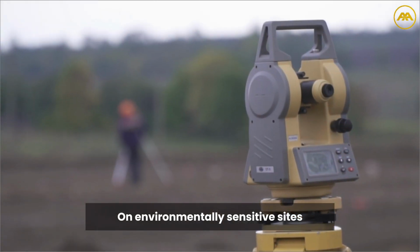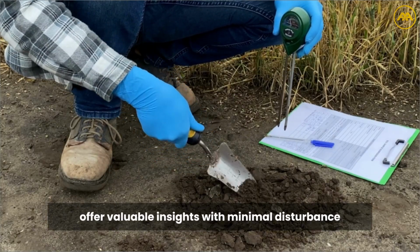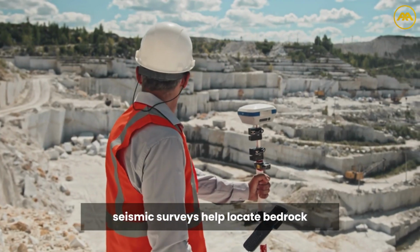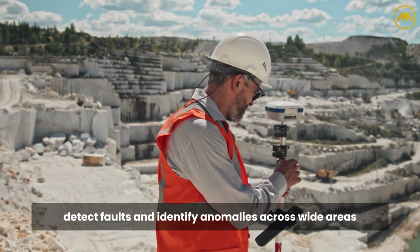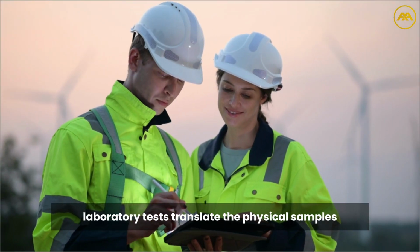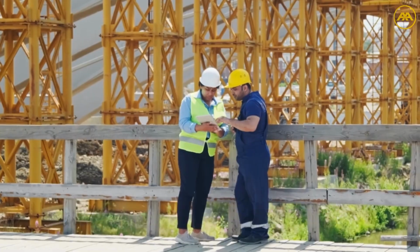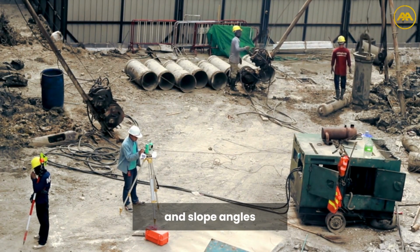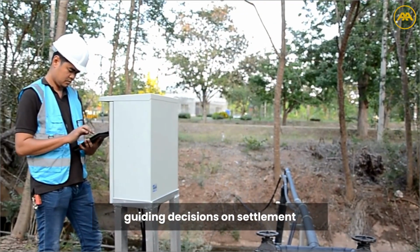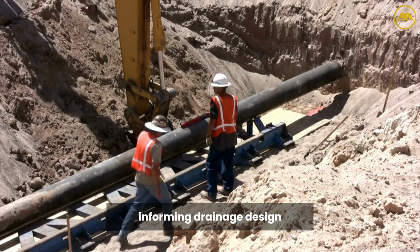On environmentally sensitive sites, non-invasive geophysical techniques such as seismic surveys offer valuable insights with minimal disturbance. By using energy waves to map subsurface conditions, seismic surveys help locate bedrock, detect faults, and identify anomalies across wide areas. Once the field data is collected, laboratory tests translate the physical samples into actionable numbers. Shear strength tests quantify the soil's capacity to resist sliding forces, guiding the choice of retaining structures and slope angles. Consolidation tests estimate how much soil will compress under load, guiding decisions on settlement control and ground improvement. Permeability tests reveal how easily water flows through the soil, informing drainage design.